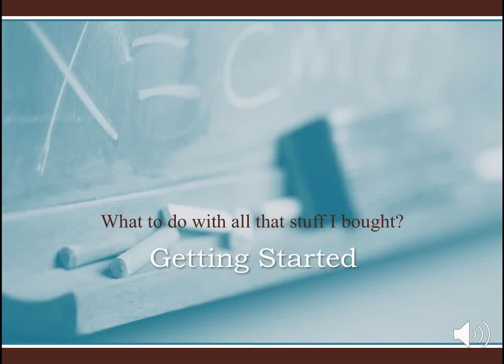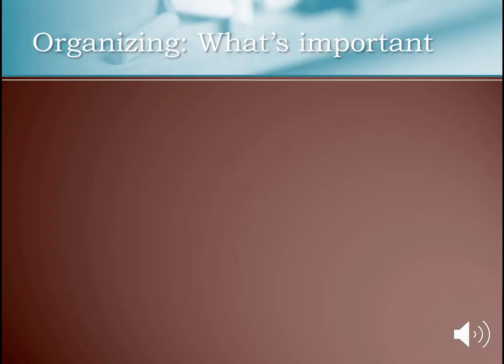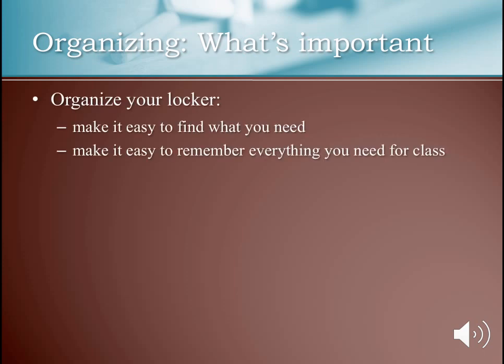This video will help you organize all the materials that we asked you to buy for math class this year. The most important things about organizing are to organize your locker to make it easy to find what you need during those quick passing times between classes, and to keep things in a place so that it's easy to remember everything that you need for class.